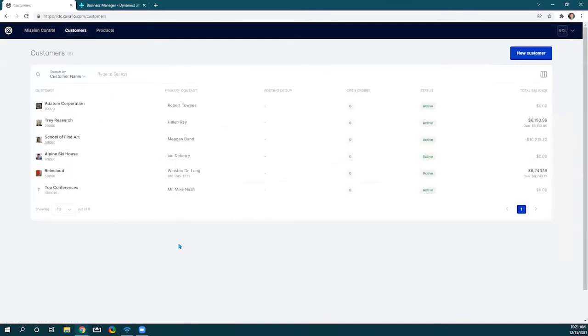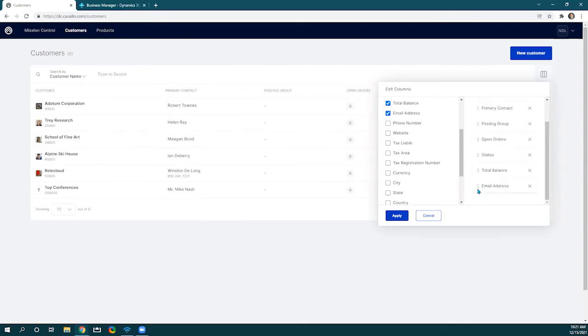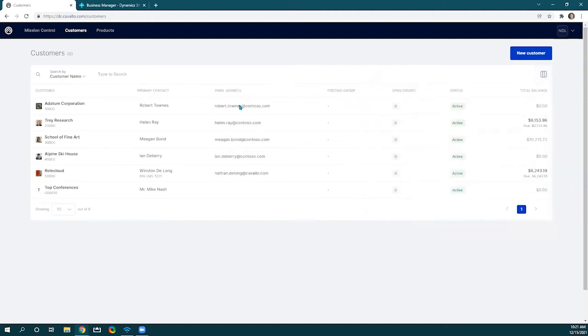Let's go hop over and look at customers. Customers is where I can quickly locate a customer within my system. Of course, in my case, I have a relatively small group of customers, but I can search by their name, their number, by a phone number. Just like the other screen, I can also choose exactly what data I'm viewing for this list for myself. So maybe in my case, it's helpful for me to also see customer email addresses. And maybe I'll move that up right after the primary contact. If I apply that, I'll immediately see that change on my screen.